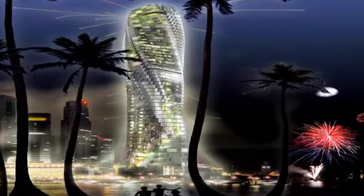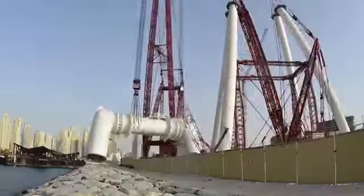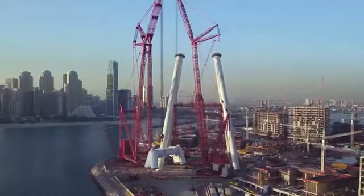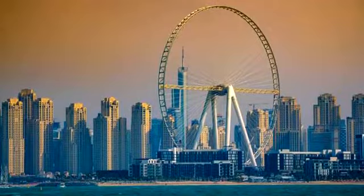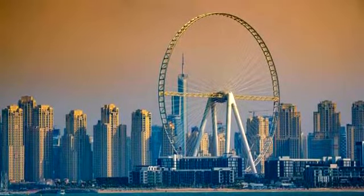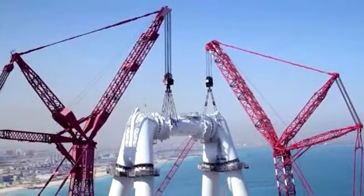Not just that, but Dubai is also set to surpass the London Eye in 2030 by building the world's highest Ferris wheel. I mean, if there's one place with a great view from above, it's Dubai. So, building a Ferris wheel that's tall enough for everyone to see the entire city from only makes sense.